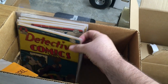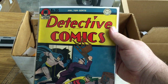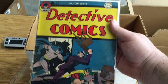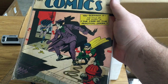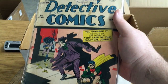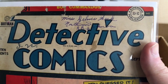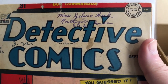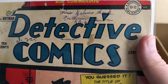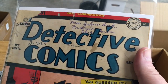And an early Detective Comics, number 95. Cool. Oh, a Joker cover. A Joker cover. The Case of the Practical Joker. And it looks like Miss Dolores, something, Route 2, Northwood something? I don't know what state. Huh. Well, she probably knew what state she lived in.